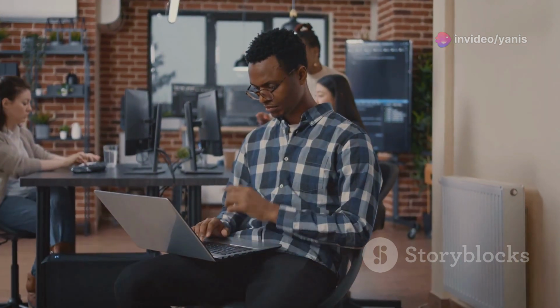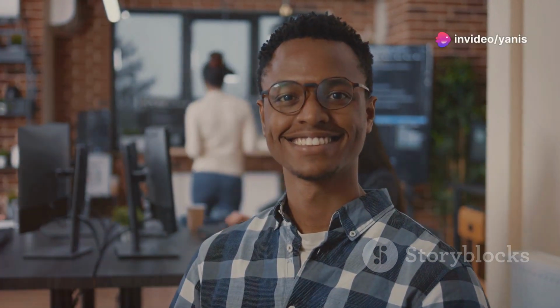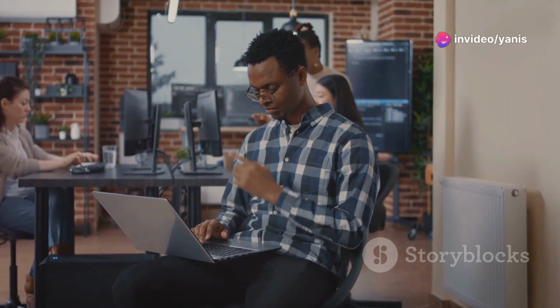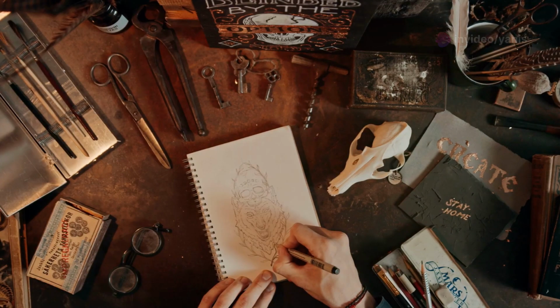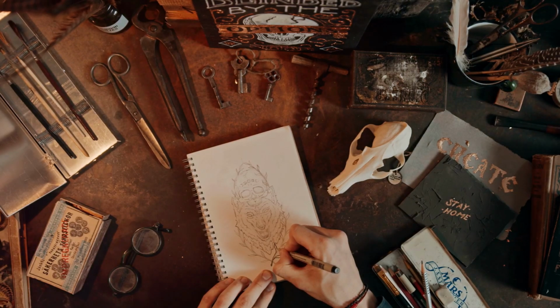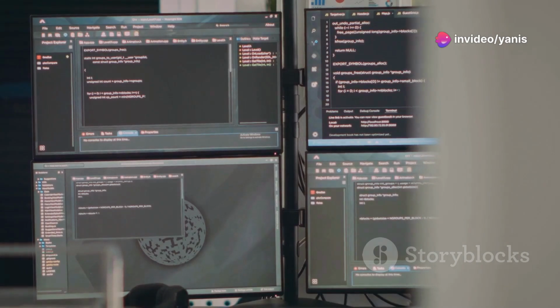But Jasper's capabilities go beyond just writing. It can also help you with things like SEO optimization, ensuring your content is not only well-written but also discoverable. It can also assist in generating blog post ideas, crafting compelling email subject lines, and even brainstorming new content strategies. Jasper is truly a multifaceted tool that can elevate your writing game to the next level.